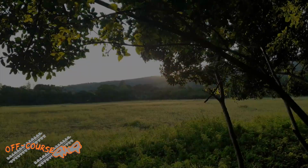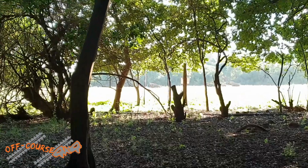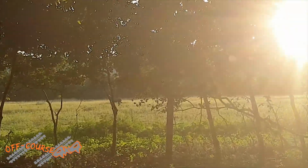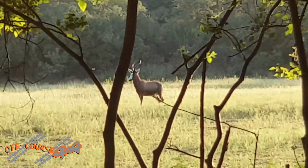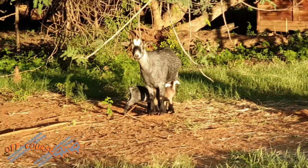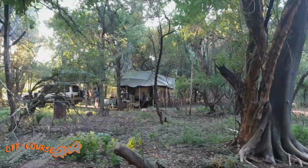That's sweet. Early the next morning, as the sun rises over the mountain, blue wildebeest come for a drink, and the cocky blesbok makes its mark. We visit the goat mother as she feeds her newborn babies. Best wake-up in the world, here in the bush. What good mornings.